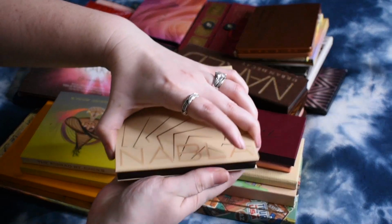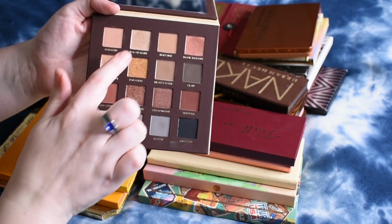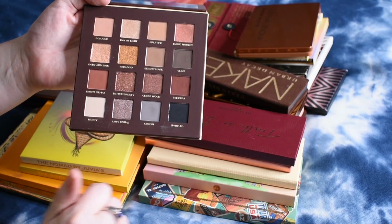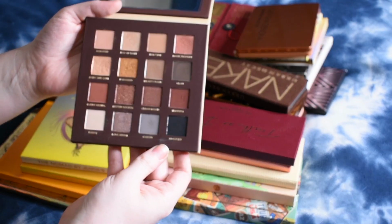I really like this side-by-side palette. It's got a really nice big mirror, but the color story is really nice. These shimmers are all really nice, and I like that you have this cool-toned, super gray, cool-toned moment down here. So I'm going to hang on to this one for a while longer.